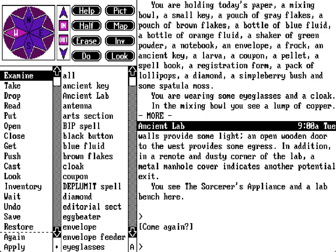Let's check out what we're carrying. You're holding today's paper, a mixing bowl, a small key, a pouch of gray flakes, a pouch of brown flakes, a bottle of blue fluid, a bottle of orange fluid, a shaker of green powder, a notebook, an envelope, a frock, what the frock, an ancient key, a larva, a coupon, a pellet, a spellbook, a registration form, pack of lollipops, a diamond, and a simple berry bush and some spatula moss. We're wearing some eyeglasses and a cloak. In the mixing bowl, you say lump of copper.